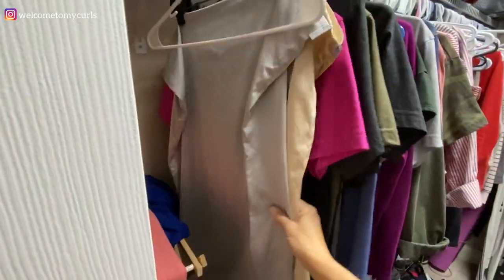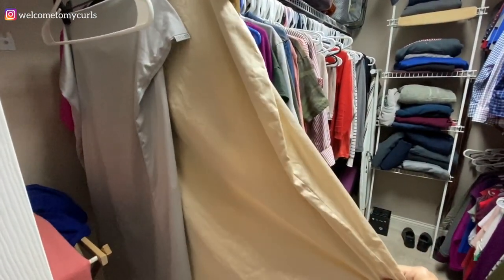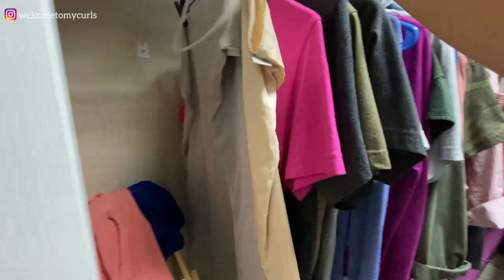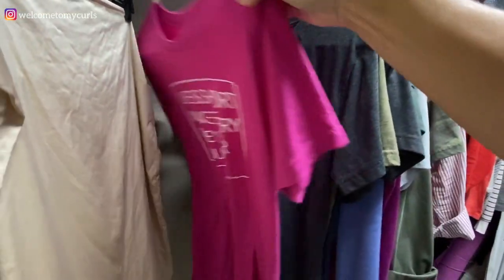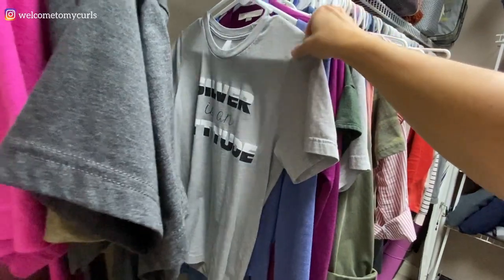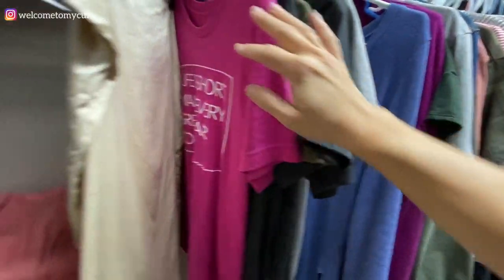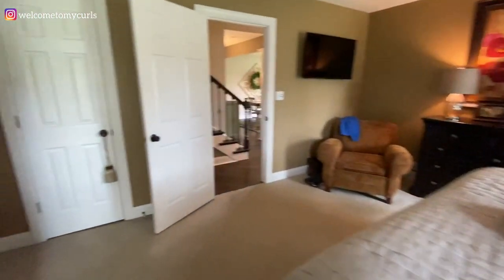But look. Oh, so I washed we all have silk pillowcases, and I washed them yesterday, so they were hung up to dry. And then, of course, y'all, here's all my T-shirts. Got all my shirts in here. Y'all recognize these, right? So here's all my shirts. And then, oh, we have a linen closet.